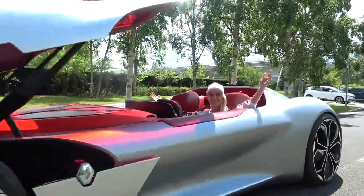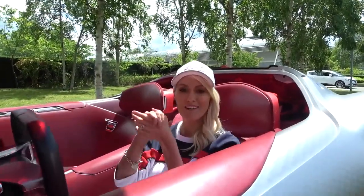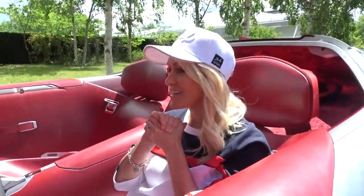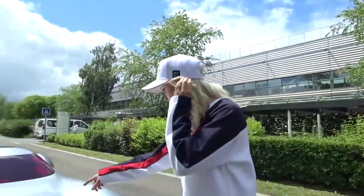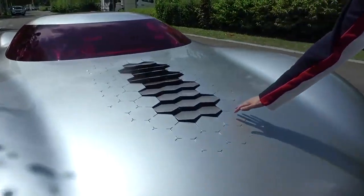How amazing is this car? What's up, guys? It's Supercar Blondie here in Paris, and I am with the Renault Trezor. Isn't that just crazy beautiful? And then take a look at this honeycomb kind of texture here on the top.